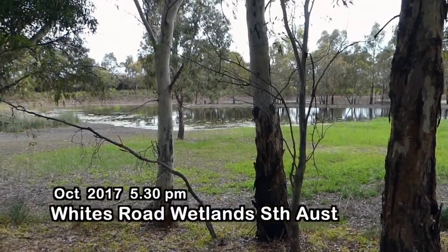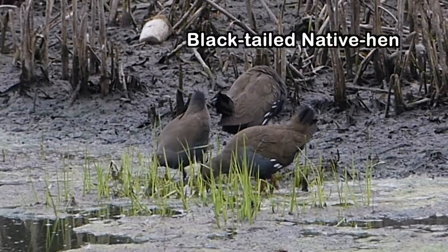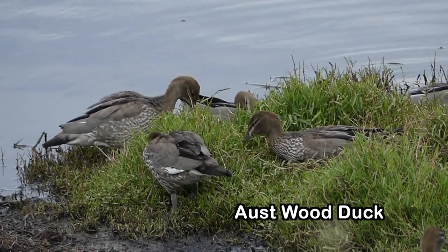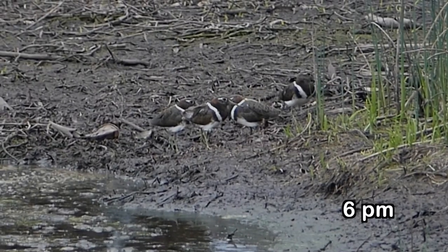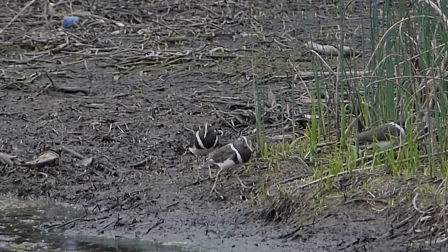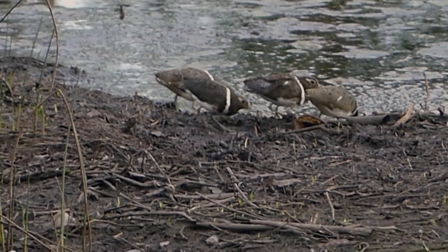Six years later, they were sighted again at White's Road. But where? We couldn't spot them at first. Other birds were feeding, but the snipe were invisible. We waited. They emerged tentatively from a clump of grass as dusk approached. Whoops, they've changed their minds. Must be too early. Forty minutes later, they seemed more energetic and confident enough to attempt to feed in the lower light.